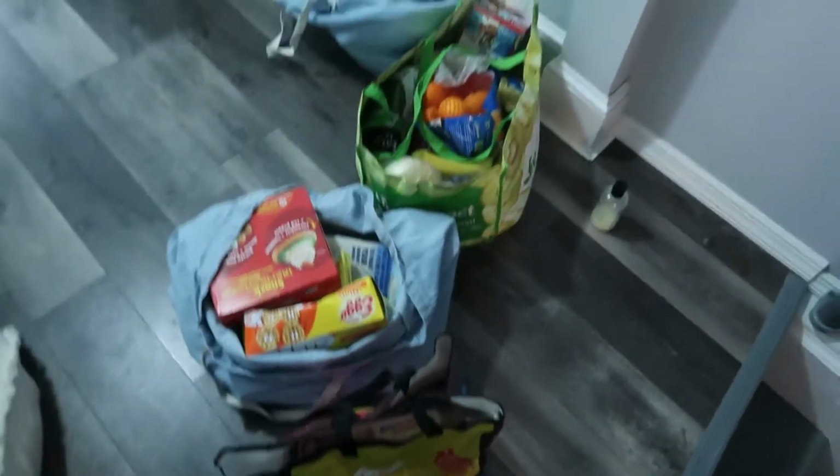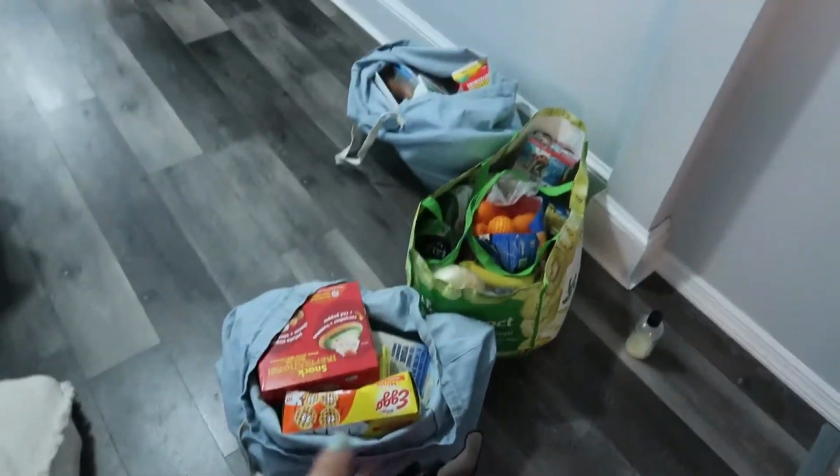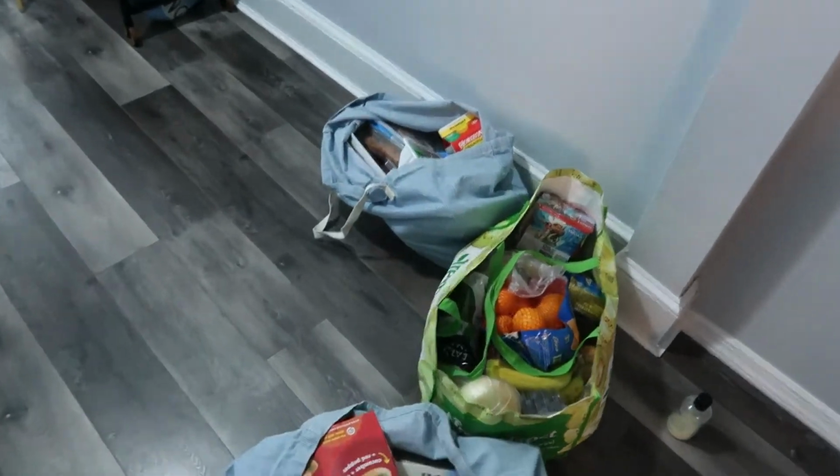Okay, so these are our bags of groceries that I am about to go take to the kitchen, but first things first.